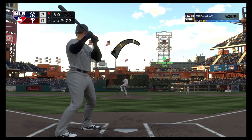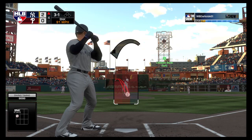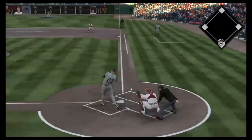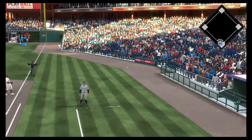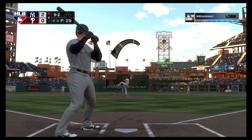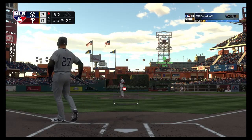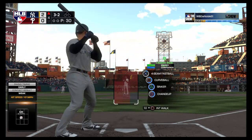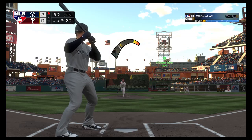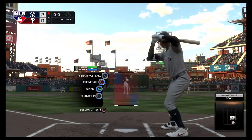From the windup, the 3-0 pitch. 3-1. 3 balls, 1 strike. Full count still. Looking to avoid his first walk. Here it comes. And a good sinker there gets him swinging for the first out.